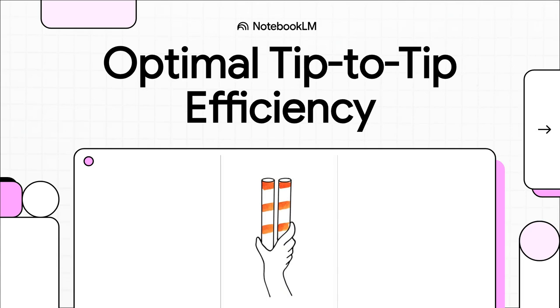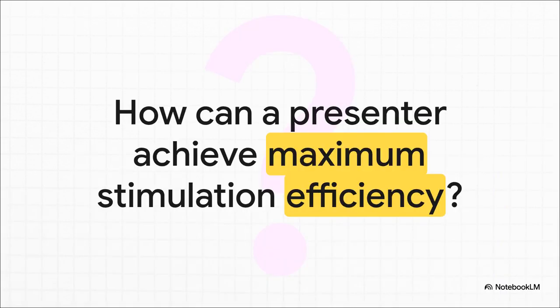Today, we are cracking open a really unique paper from 2014. It takes some serious mathematical modeling and applies it to a problem that's, well, let's just say it's surprisingly personal. How to achieve optimal tip-to-tip efficiency. So let's dive right into the core question the authors set out to answer. They framed a very specific logistical challenge, you could say. The goal is to figure out the absolute maximum rate of stimulation you can get in a large group, and they're looking for a scientific model to solve it.